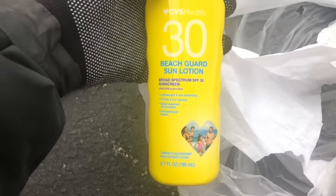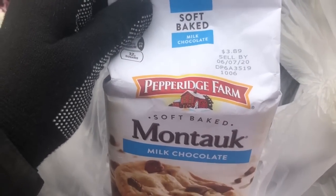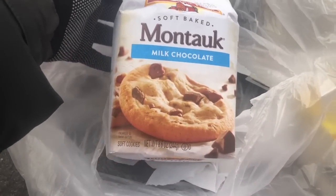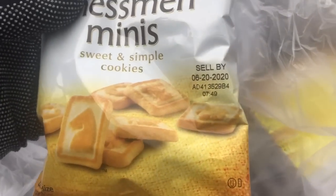Here's another one of those. Here's a different kind, Beach Guard Sun Lotion. November of 2019. I don't know about that one. June 7th, Montauk. I don't know, I might be saying that wrong. Mini Chessman. Oh, it's right in front of my face. 620, 2020, so that's still good.